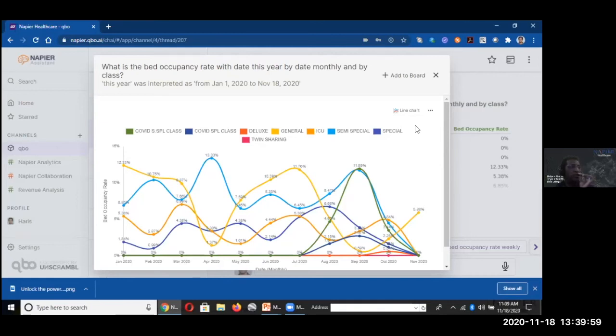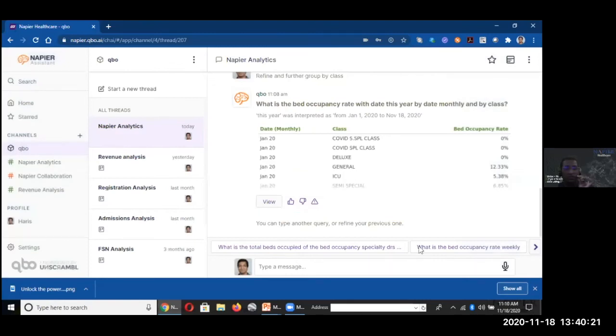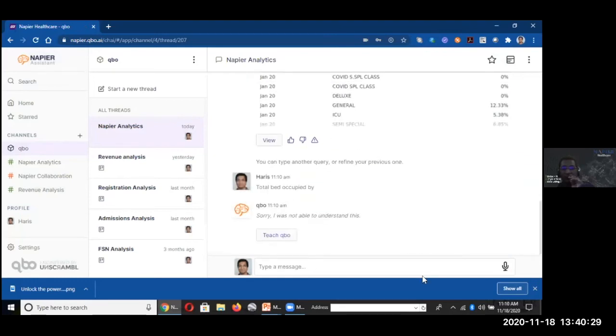But within the occupied beds, we can get insights relating to the specialty or doctor. Out of the occupied beds, how many are attached to a specific specialty or doctor? Or how many are occupied in each bed class? Let's converse. Total beds occupied by class this year. Total beds occupied by specialty this year?